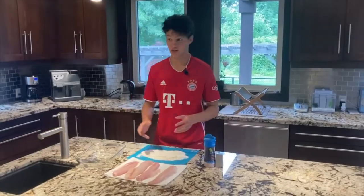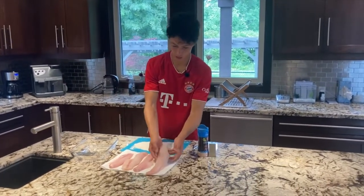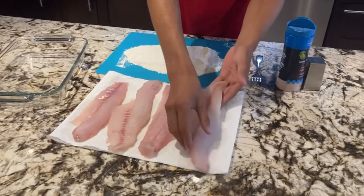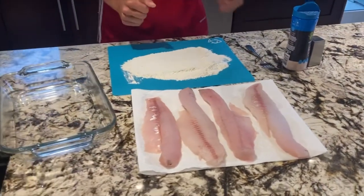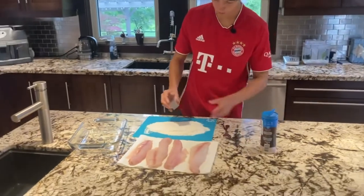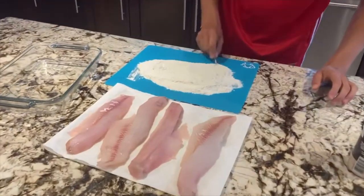Well, guys, we're back in the kitchen, and the recipe that I'm gonna do today is just a simple pan-fried walleye recipe. What I have here are the walleye fillets, all clean, pin bones removed, no skin on it. And as you can see, I've dried them off on paper towel so that the flour and the breading will stick better. What I have here is just all-purpose flour. I'm gonna sprinkle a little bit of salt in there and a little bit of pepper for added flavoring. And I'm gonna make sure to mix it up a little bit with a fork.